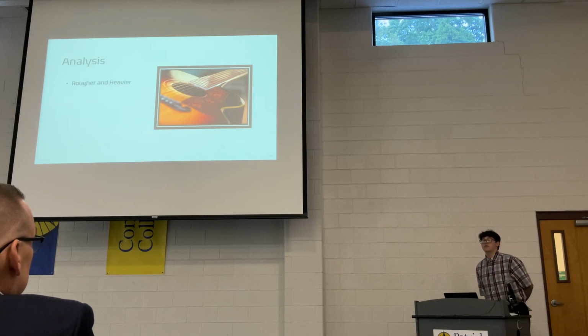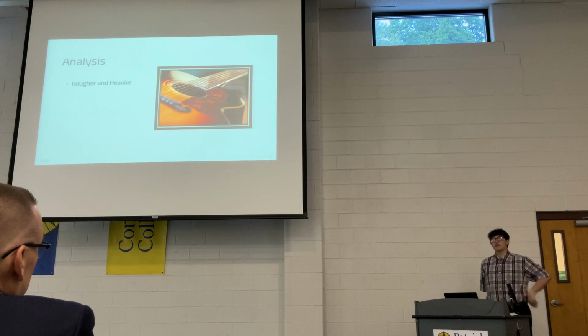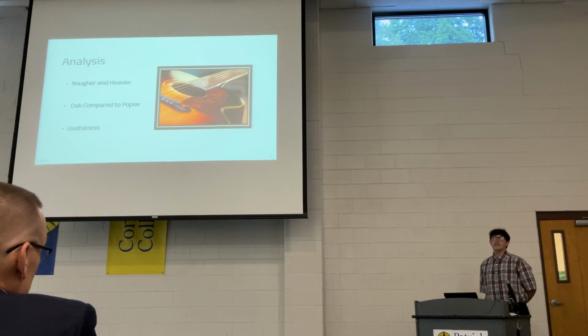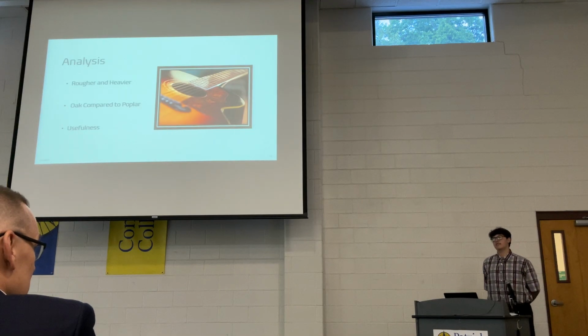Rougher and heavier materials have been found to reflect more sound than they absorb, and so I believe that my study aligns well with previous studies because oak is rougher and heavier than poplar. So I think that although it may not have absorbed more, it was able to obstruct it more efficiently. This is useful in everyday life because we can use things that we are already using, like these tables, if they're no longer needed, and recycle them into more efficient objects for different purposes.